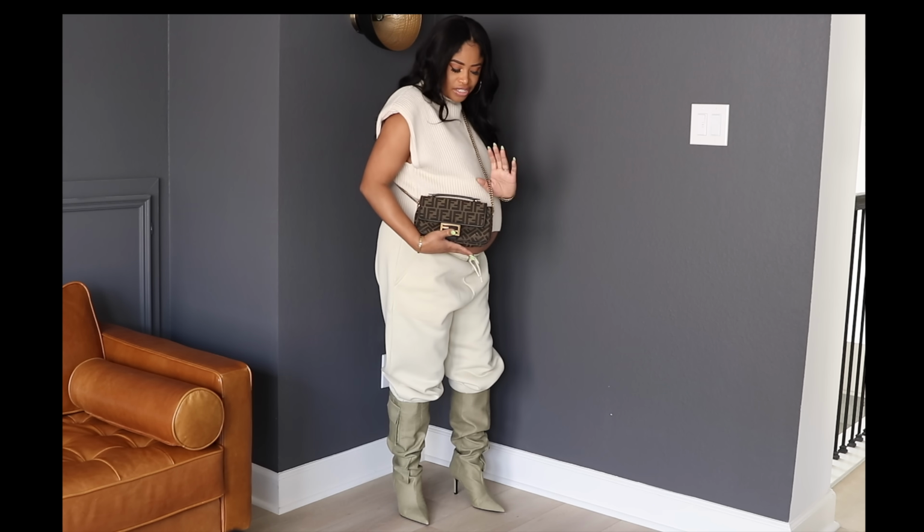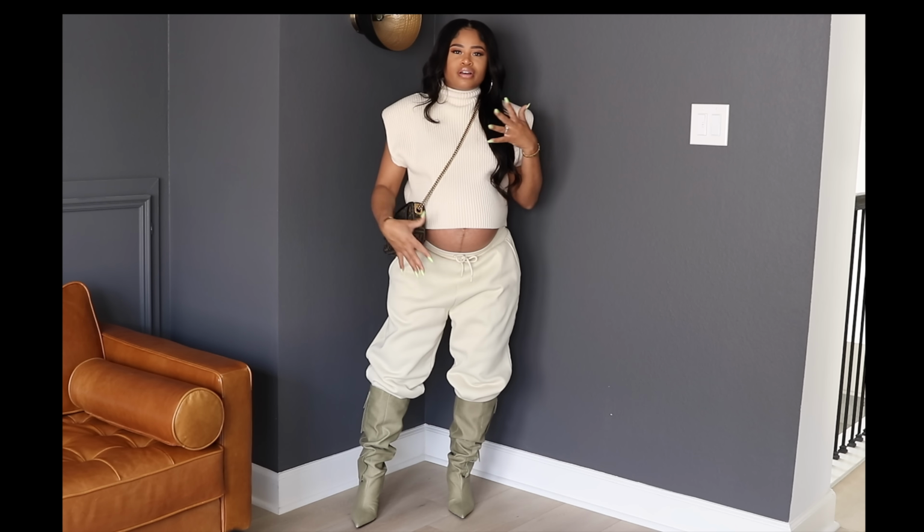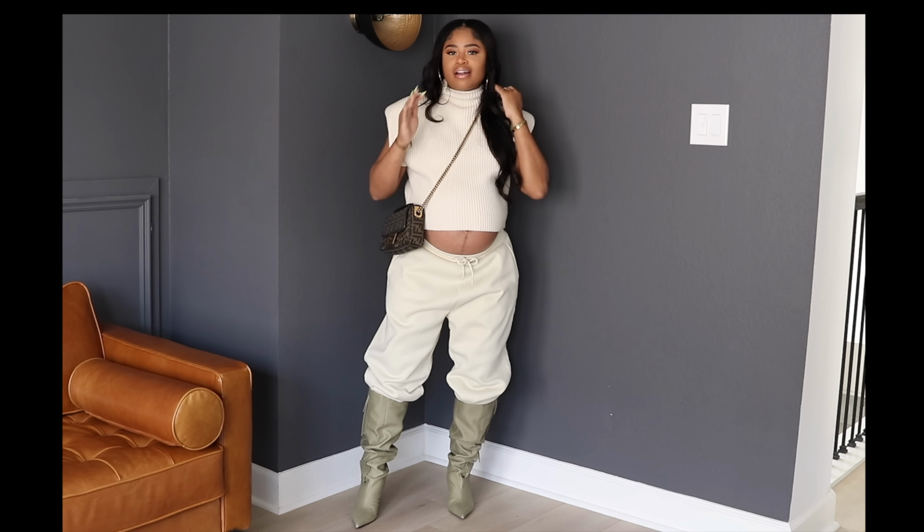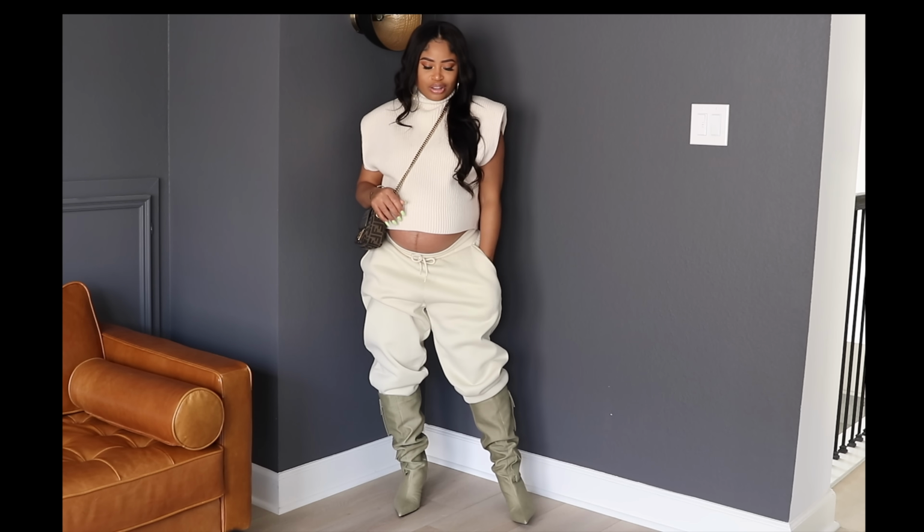I threw on this Fendi bag. It's still all in the neutrals, earth tones palette, but adds a little print. Y'all know I like to add a little print whenever I can. So yeah, this is the look.